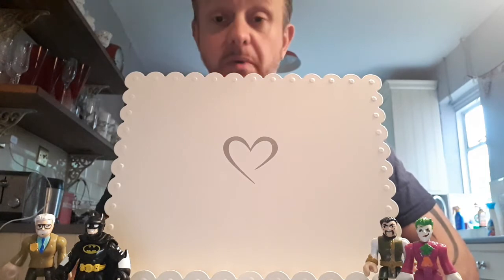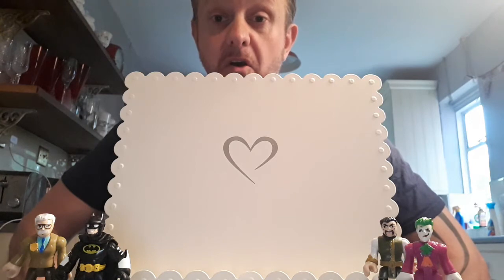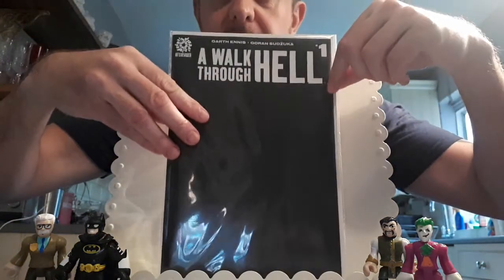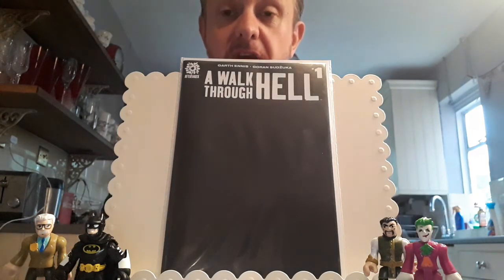Okay, so I went into my LCS this week. They put a book back for me from the previous week. Glad to pick this one up. This is number 10 actually, currently on the CBSI Hot 10 website, Most Wanted Books. And this is A Walk Through Hell. Again, I learned quite a bit by watching Comic Vantage's channel on this one. The all black cover is the more sought after of the two. I'm umming and ahhing whether to get cover A.